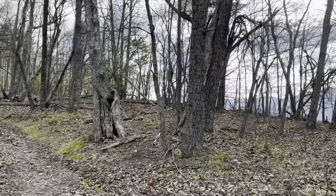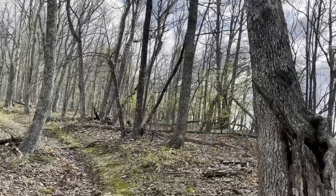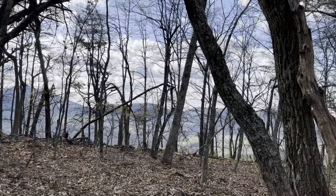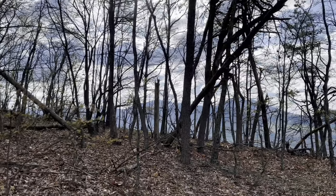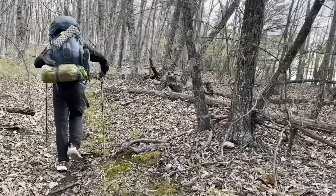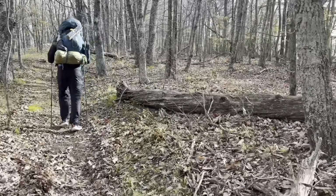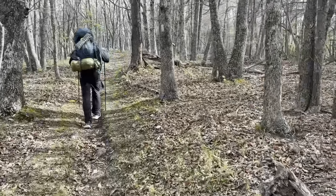Well, moving on forward, lots of wind this morning. It's supposed to warm up to low 60s. Wow, pretty. It's supposed to be in the low 60s today, but it's supposed to be windy, so hopefully we'll be able to deal with that. I've got my rain jacket on right now just to block the wind out. Got my buff pulled up over my ears, and now that I'm moving, I'm fairly comfortable.